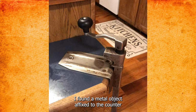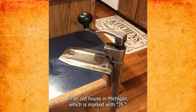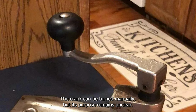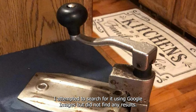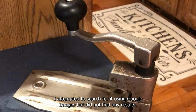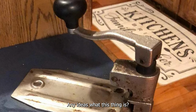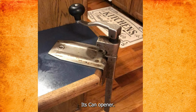I found a metal object affixed to the counter in an old house in Michigan, which is marked with J5. The crank can be turned manually, but its purpose remains unclear. I attempted to search for it using Google Images, but did not find any results. Any ideas what this thing is? It's a can opener.